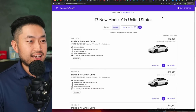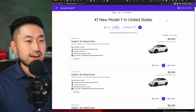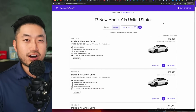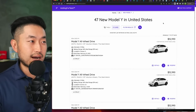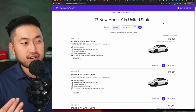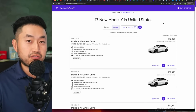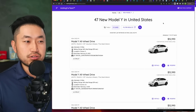Just seeing this, and I left it up from yesterday, there were only 47 brand new Model Ys available for sale across the country. So this is waiting for Tesla.com. It's a third-party aggregator site. We can see all the different inventory vehicles that are new from Tesla, and even some demo ones, right? Because this is the truth.